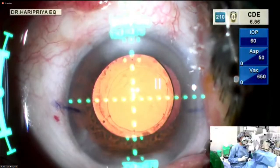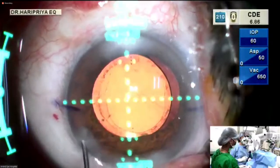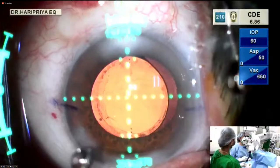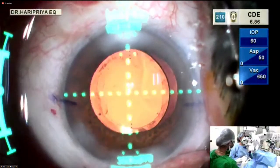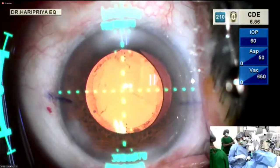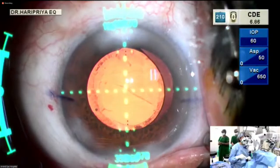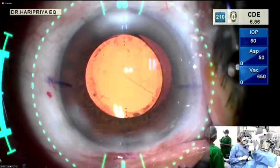So also when you form the chamber, I just form it well and hydrate the incision and side port, not too tight. Again, because then the IOL can rotate more freely. So you just form it well enough and ensure when you form the AC, your IOL is still aligned well with the marking.